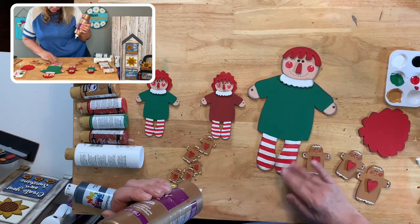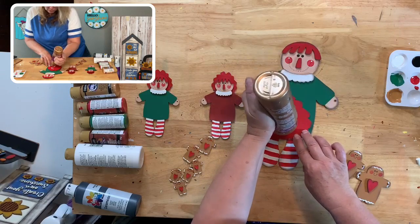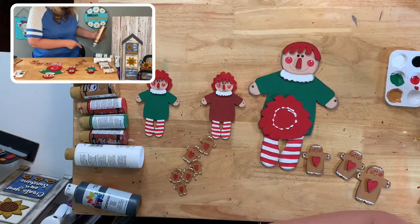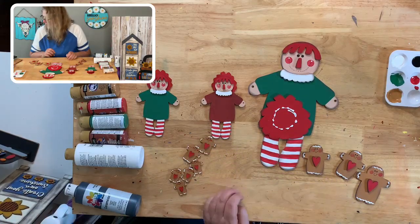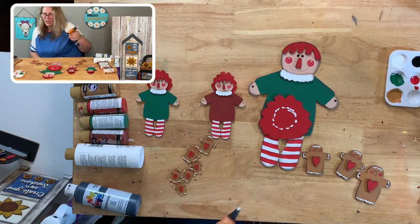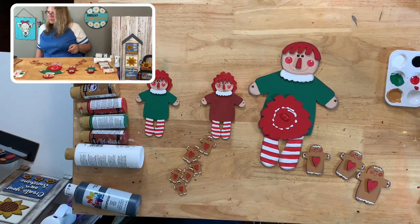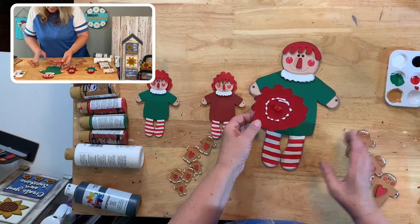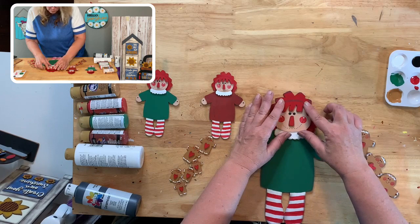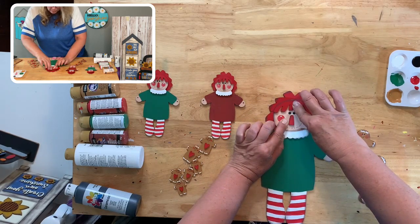Okay, and I'm going to do the same on the hair. And I'm going to use the hot glue, so I'm going to do a big circle. This glue will hold it forever. The hot glue will hold it right away. Aw, okay, thank you. I love these. I think they're a lot of fun. Okay, so this goes behind, and it just goes like that. Then go ahead and just press that down into there. That hot glue is going to make it stay right away.